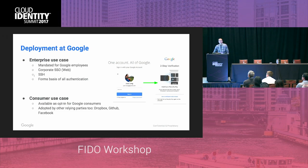So now the interesting part of this. What was our experience deploying this? On the enterprise side, we require the use of security keys for Google employees. We use our own G Suite product, so the vast majority of sign-ins at Google are through Google's IDP. There's an internal corporate IDP as well, which handles some other use cases, but that's also integrated with the U2F tokens. We also use it for SSH, and it forms the basis for all authentication at Google. On the consumer side, it's an opt-in for consumer customers, and it's been adopted by other relying parties as well.